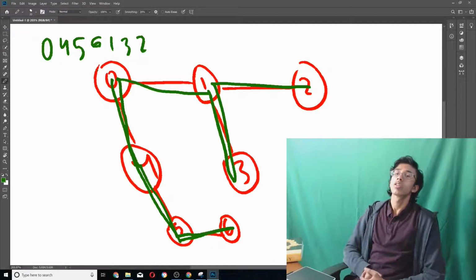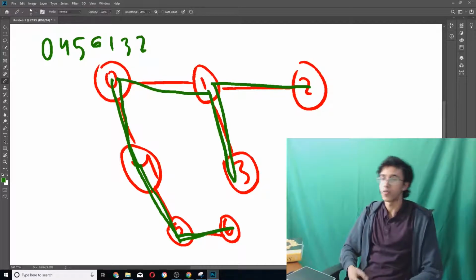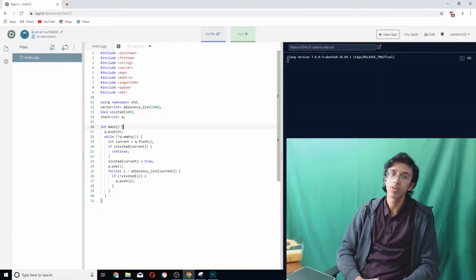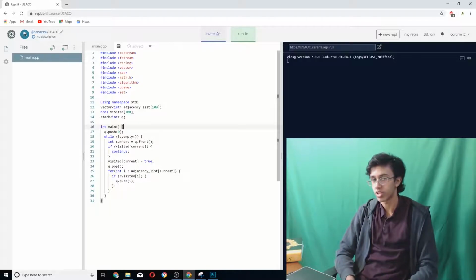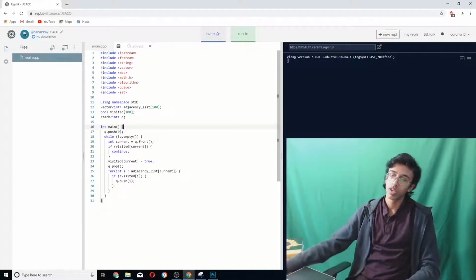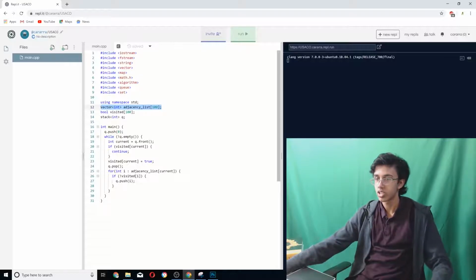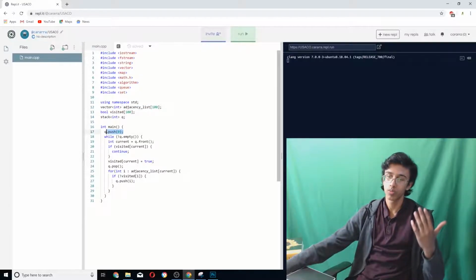There are two ways to code this. The first is just using a stack instead of a queue. The DFS code using a stack is exactly the same as the BFS code, except we replace a queue with a stack. So I have a stack over here. We have whether or not each vertex is visited. We have our graph representation as an adjacency list, and then we start by first putting our 0 into our stack.